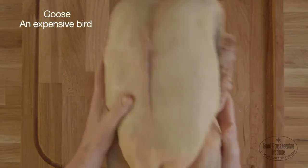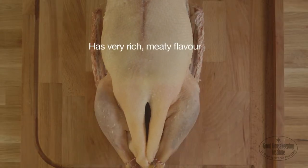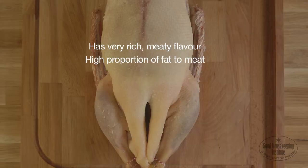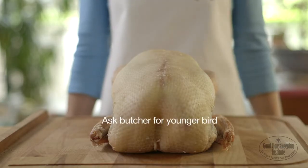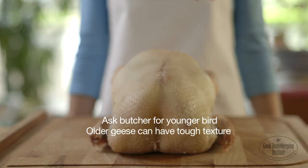Goose is an expensive bird, so is usually served on special occasions. It has a very rich, meaty flavour and a high proportion of fat to meat. When buying goose, ask the butcher for a younger bird, as older geese can have a tough texture.